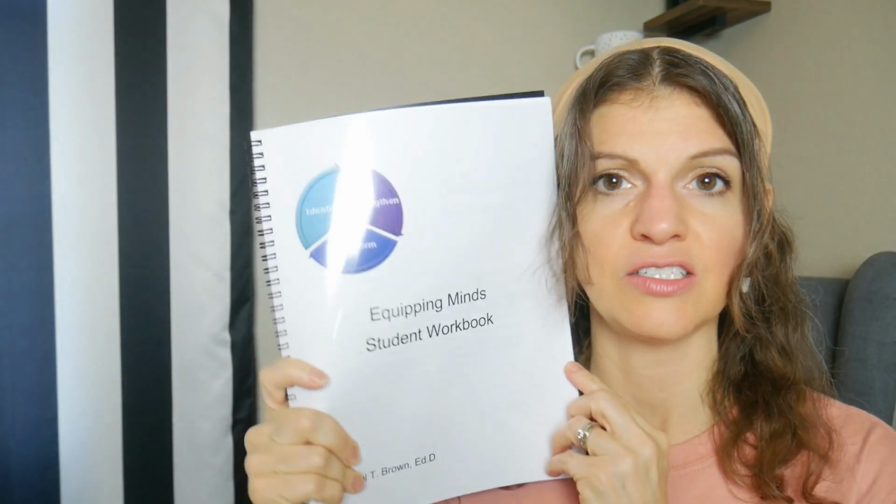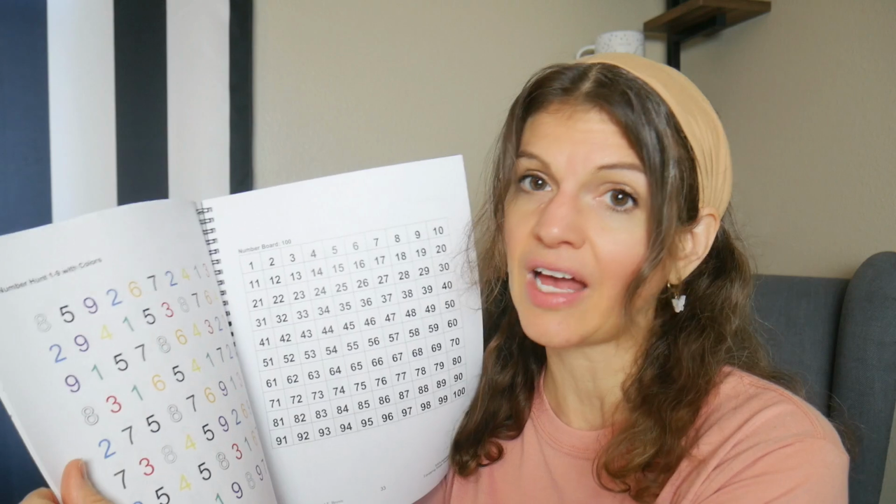So let me give you some examples of some of the games. They're really fun. First, a lot of the worksheets are found inside of the student workbook. And the student workbook is literally just going to have the games. And by the way, when I show you this, these are the games that we have not done yet. Because when we are about to do a game, I will rip out the page, and I have created a folder that we use.